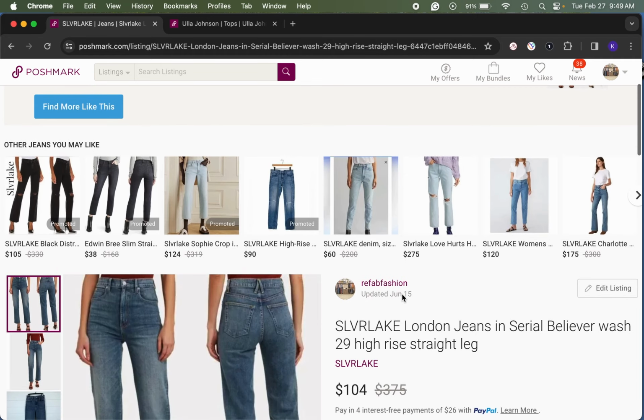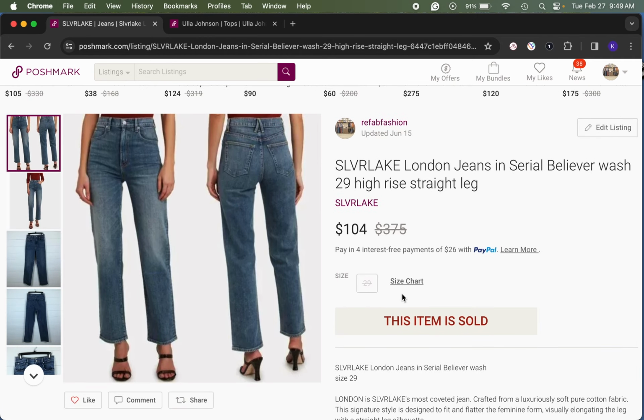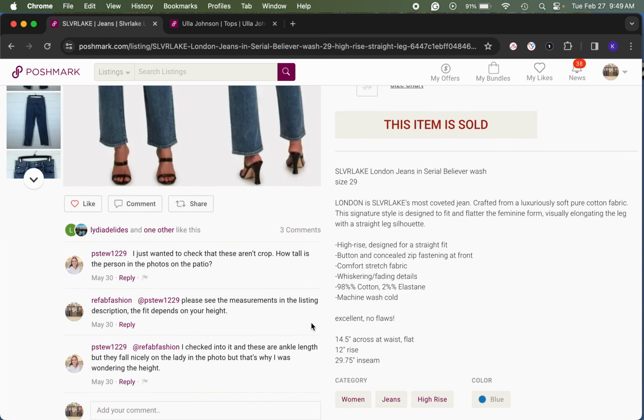Okay, number 19 on my list of highest profits for 2023, a pair of Silver Lake jeans. This is the first and only time so far that I found these. I found the style name, they were the London jeans. Found the wash name, size 29, kind of an ankle length, but a looser leg here. I had some questions about the fit and such.